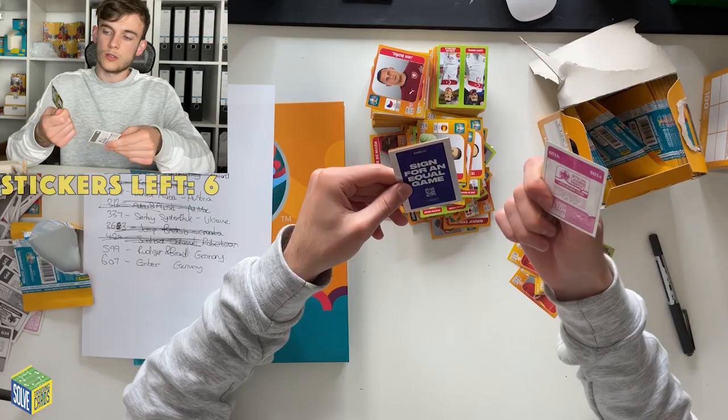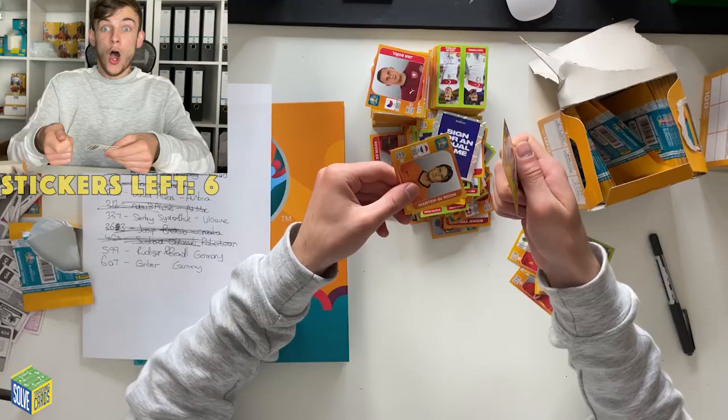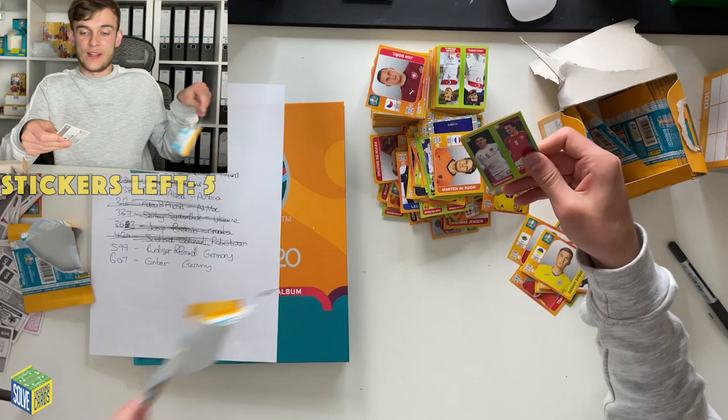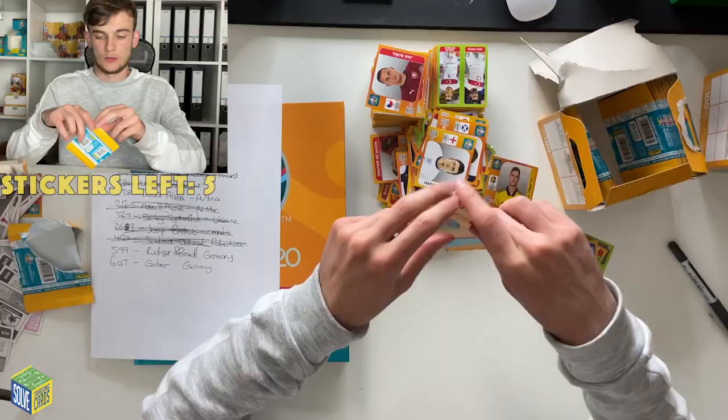Oh, again. Oh! Yes! We've got one! The Ukraine guy. There we go. It's looking like it's going to be a German sticker. That's going to be the last one to find. Because we've still got 2 that we need to find. 2 German stickers. Harry Maguire.